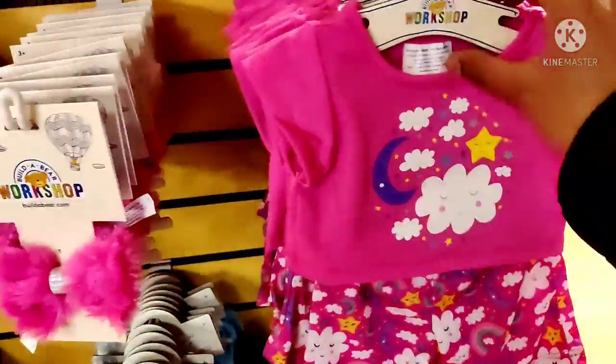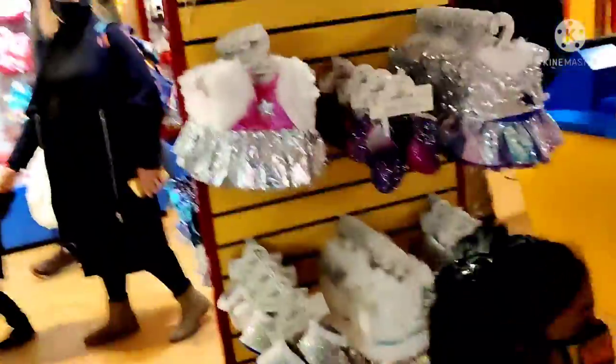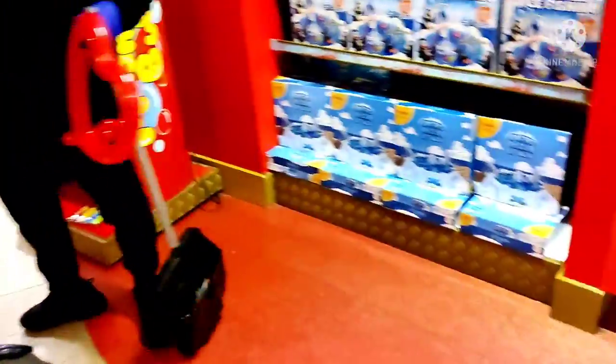You can see here, these are the toy clothes. You have to put them on the toys. You can see, that's so great. Those are very cute. I love it. They're like a tiny baby. I just so love it.